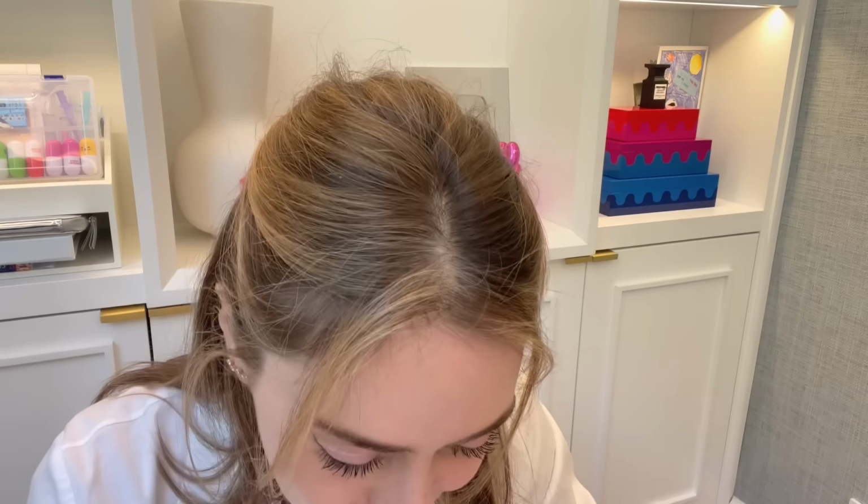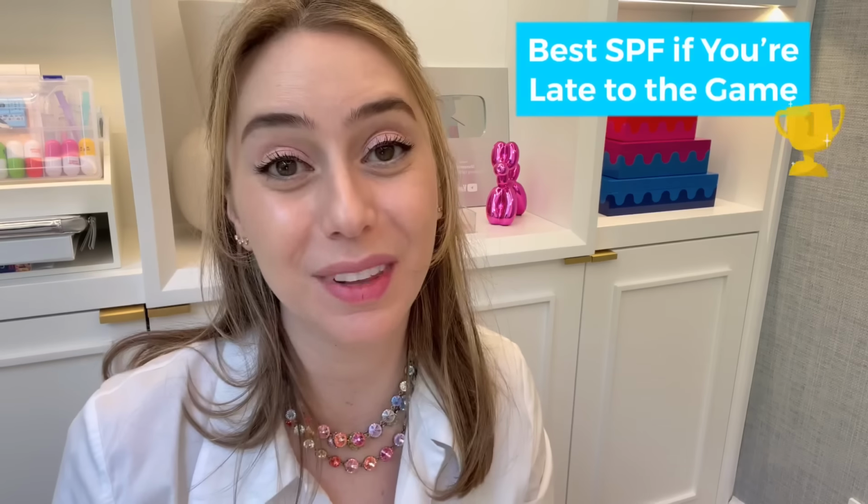Finally, so we went through all the skin types. Let's talk about lifestyle. Best sunscreen for, you're late to the SPF game. Better late than never. Yes, you probably and most definitely have sun damage, but you want to start. You want to use a sunscreen that's not only protecting you, but that's also helping to reverse some of the damage that you most definitely have accumulated. And my vote goes to Isdin.